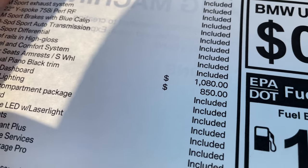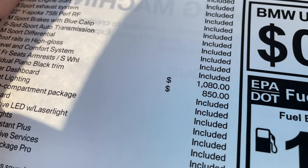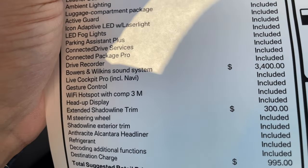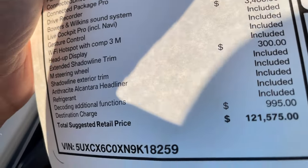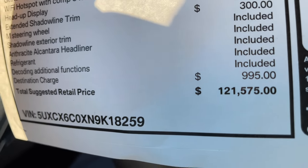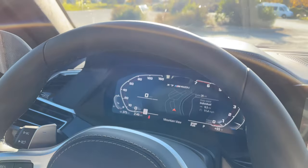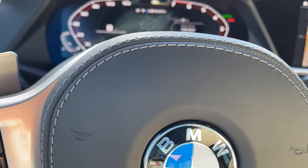Other things include the piano black trim for $1,080, and the leather dashboard was $850. Bowers & Wilkins, $3,400, as well as the extended shell end trim for $300. So all told, MSRP is $121,575. And now there's a markup on the M performance models here across AutoNation stores.